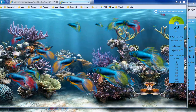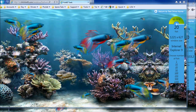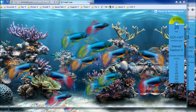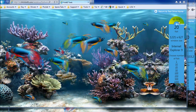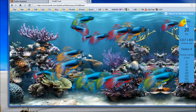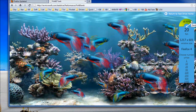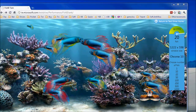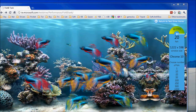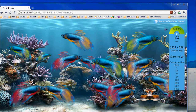The result can be best explained using the Internet Explorer Fish Tank test. In IE9, the fish runs like rush hour traffic, fast and smooth, and it has a healthy 60 FPS. In Firefox 4, the fish runs like a lazy Friday, and the FPS is unsteady. The fish in Chrome 10 seems to be a little bit more motivated than Firefox 4, but is still a little bit slower than IE9.